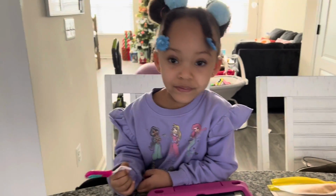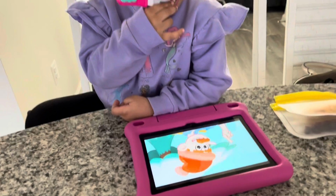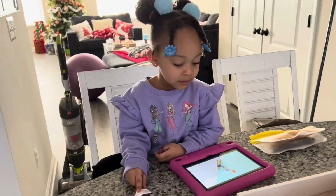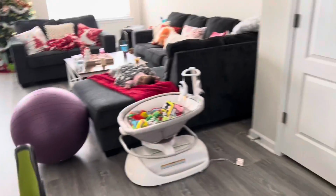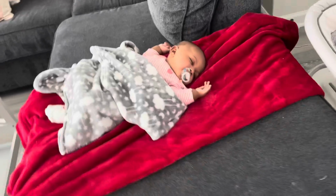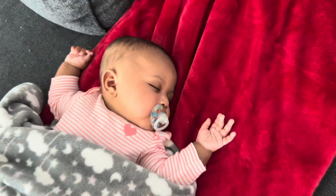But let's say hi to my daughter. How you doing? Wanna say hi to the family? Hi. The tablet, y'all. When she's on her tablet, it's over. But there she is. This is her outfit today. This is the little one right here. She's doing good, she's doing good.